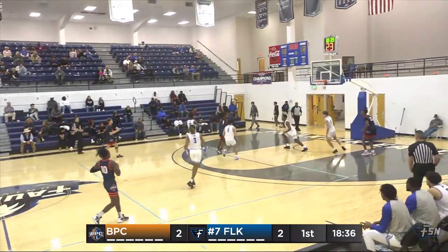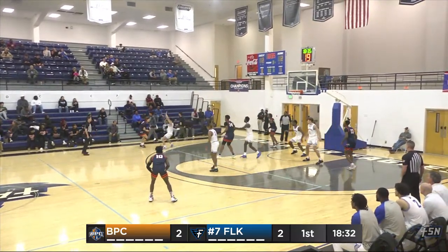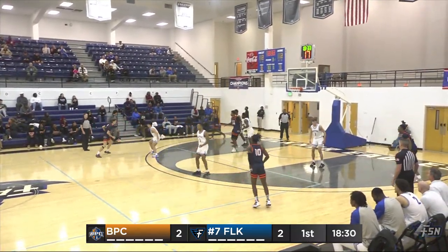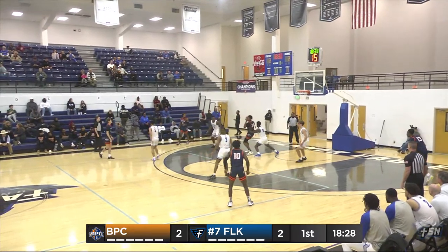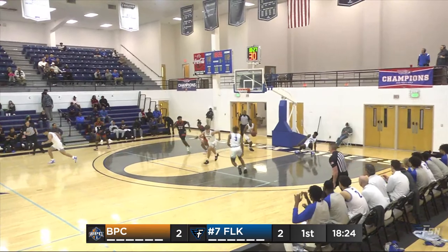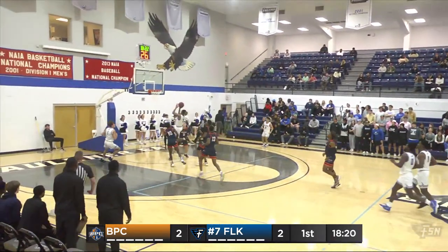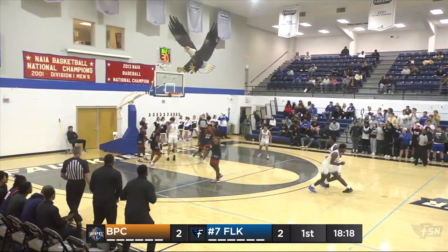Ball center left side, fed toward the elbow. Drive down to the block, gets it back out of there. That's Caldwell on the ball. Caldwell, a transfer from Toccoa Falls College. Turnaround, no good. Rebound put back, no good. Taken down by Isaiah Brooks. Right hand lay in good by C.J. Hines.